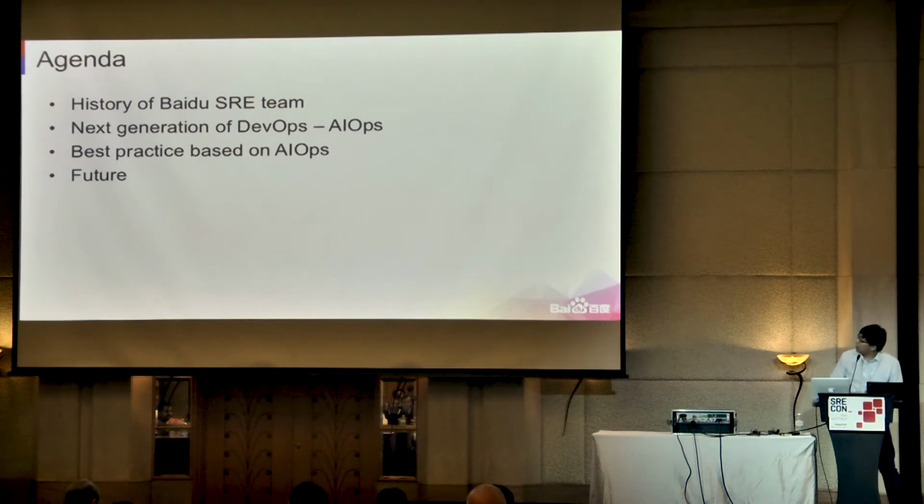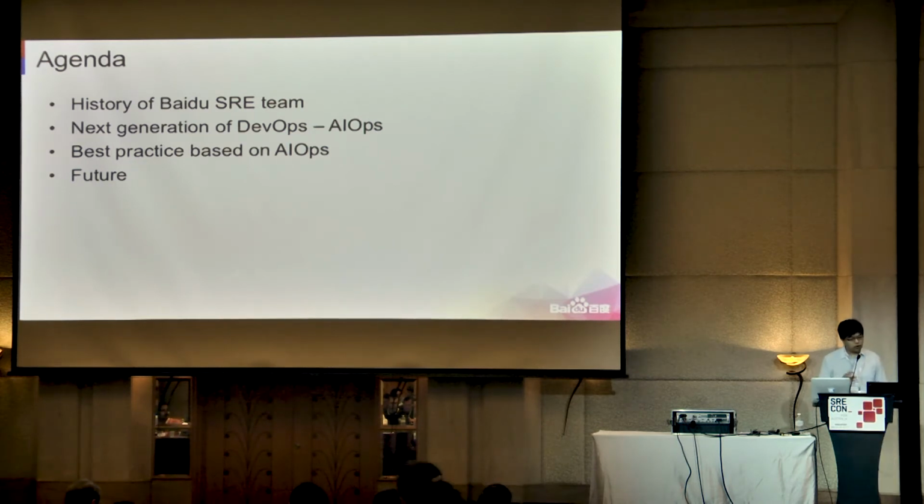This page is our outline. Firstly, I will introduce the history of Baidu SRE team. Next, I will introduce our operations framework, whose name is AIOps, in detail. This part will focus on the components of the framework, including operation knowledge base, open development framework, and algorithm platform, as well as how to use this platform to develop reusable and scalable operation tools more efficiently. Then, Jingjing will introduce our best practice based on AIOps framework. At last, she will give a brief summary of our present work and future plan.